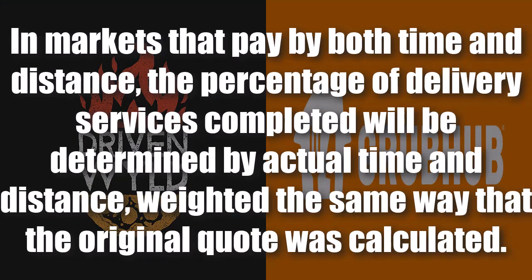Those are pay-by-time locations. In markets that pay both time and distance, the percentage of delivery services completed will be determined by actual time and distance weighed the same way that the original quote was calculated. So that would be Seattle for the most part. I think they're the only ones that really account for both.